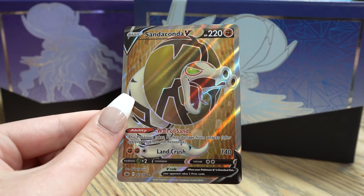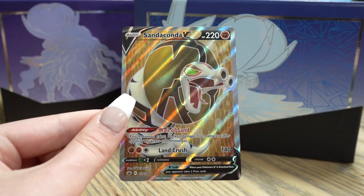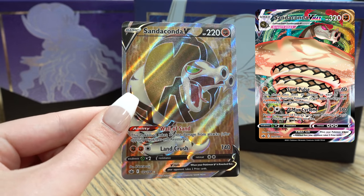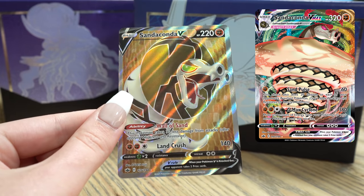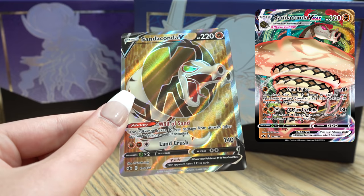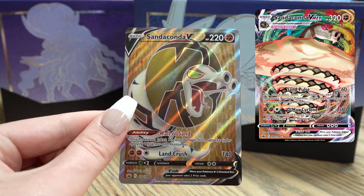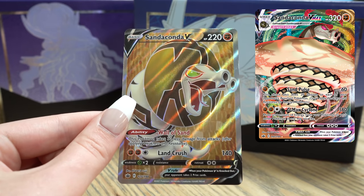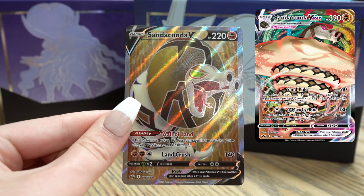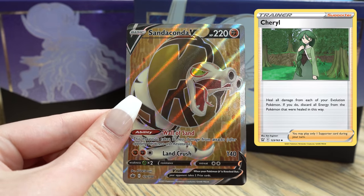Sandaconda V is really cool to have because it pairs quite well with its evolution, Sandaconda VMAX, which is actually a card I really like from Chilling Reign. I have not pulled it yet, but it's good that I have the Sandaconda V now because it's going to pair with that. Sandaconda VMAX is very, very good in my eyes. I think it is a really cool spread damage deck. It only takes one energy to use one of its attacks, so it pairs very well with Cheryl because you can heal all the damage from it.